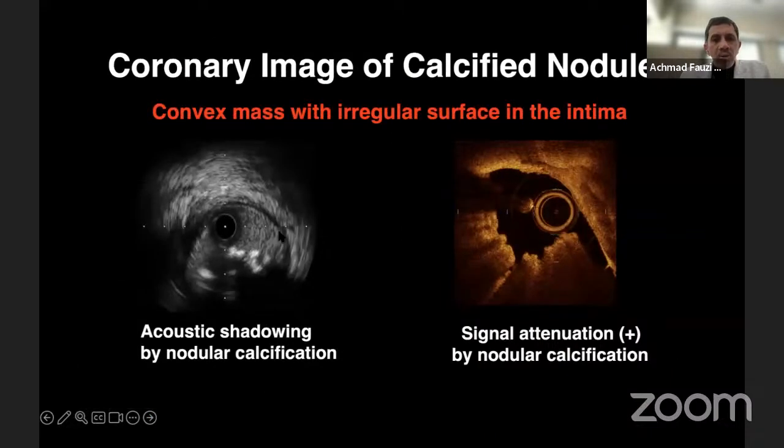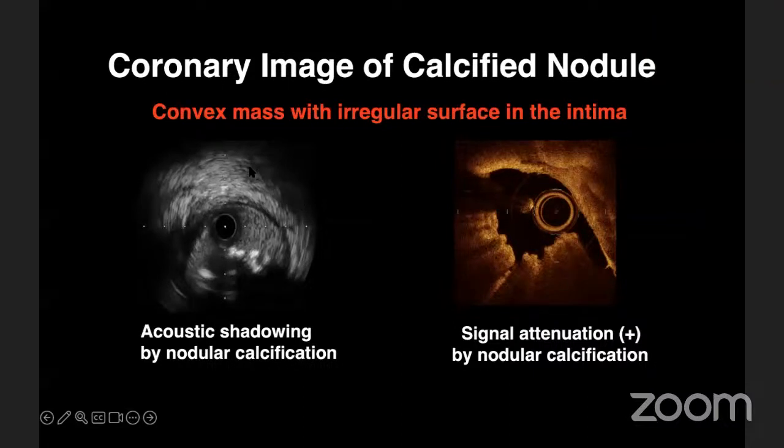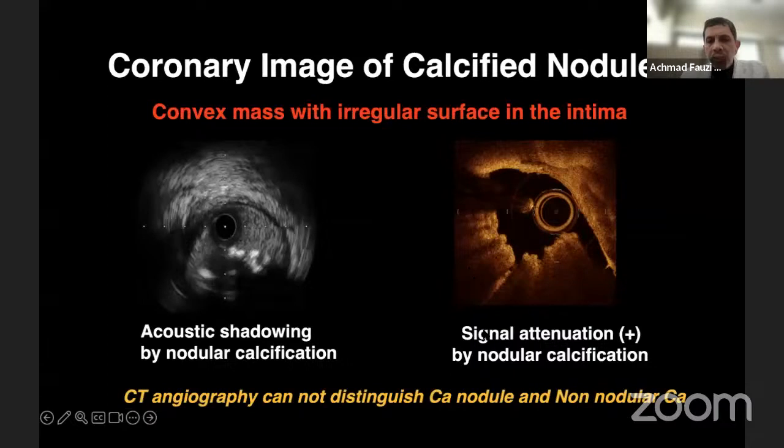In regard to calcium nodule, which is a convex mass with irregular surface in the intima, using IVUS we can identify it when we see acoustic shadowing by nodular calcification. And there is signal attenuation from the OCT, look at the signal attenuation here due to the nodular calcification. Of course, with both of them, we can see a convex mass with irregular surface in the intima. Unfortunately, for this particular lesion, CT angio cannot distinguish calcium nodule from non-nodular calcifications.